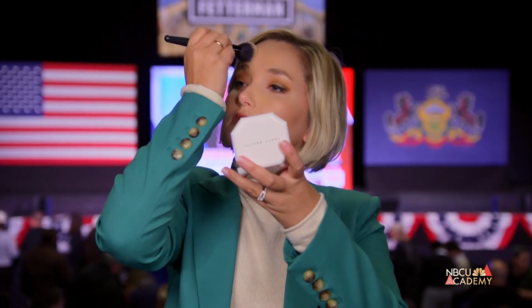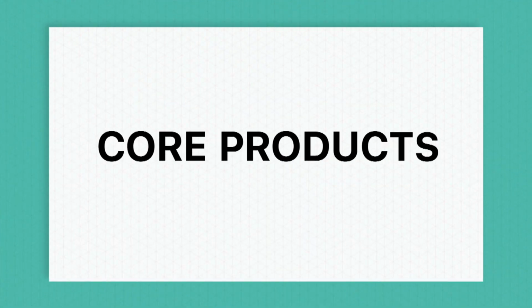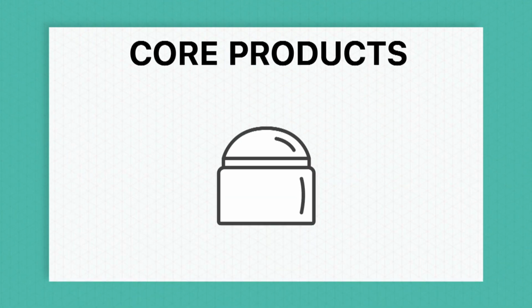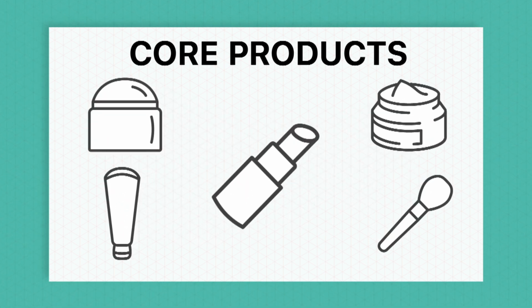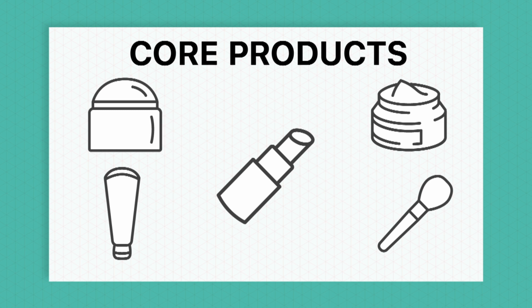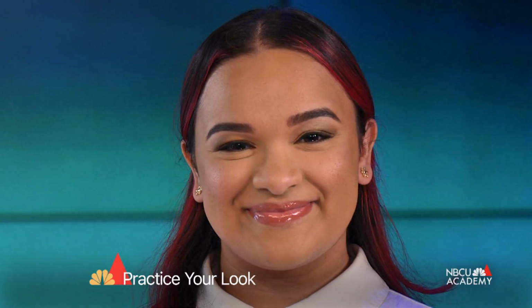When you're in the field, you're not going to have all of this fabulous makeup with you. What I would recommend is, of course, having a good eye cream and a good face moisturizer. A foundation, a bronzer, a really good lipstick or a lip gloss, whatever you're comfortable with, mascara, and maybe a little shimmery eyeshadow. If you're male presenting, just a powder, a lip balm, and a moisturizer, because you gotta take care of your skin. Just practice, find out what makes you feel the most confident on camera, and just go with that. Remember, it's just makeup.